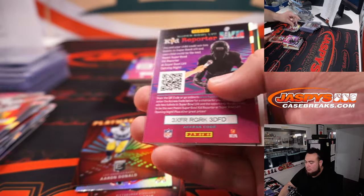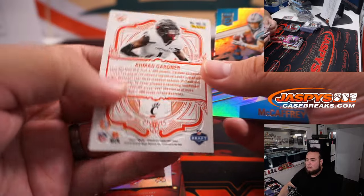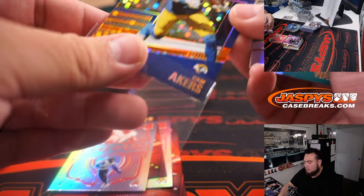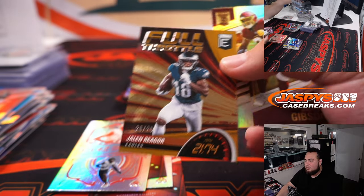Lewis. And another Christian Watson. It's a dupe. Cam Akers. Jalen Rager, 25.